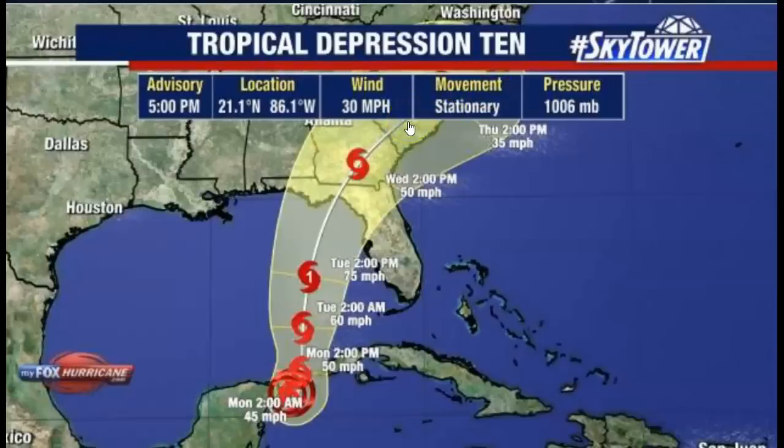Kind of the worst case scenario because it's now in warmer waters, and if it were to move quickly, it would have a lot less time to strengthen. You know what I'm talking about. Sitting there, feeding on all that fuel that's in the Gulf itself. But again, what they're saying, Monday 2 p.m., 50 mile per hour tropical storm.